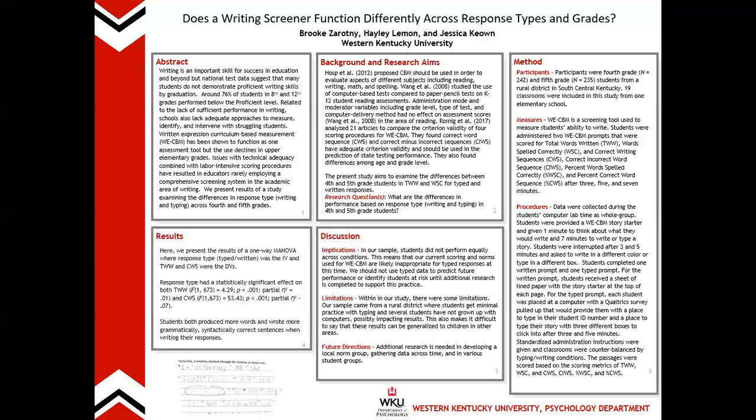Students were interrupted after 3 and 5 minutes and asked to write in a different color or type in a different box. Students completed 1 written prompt and 1 typed prompt. For the written prompt, students received a sheet of lined paper with the story starter at the top of each page. For the typed prompt, each student was placed at a computer with a Qualtrics survey pulled up that would provide them with a place to type in their student ID number and a place to type their story with 3 different boxes to click into after 3 and 5 minutes. Standardized administration instructions were given, and classrooms were counterbalanced by typing and writing conditions.